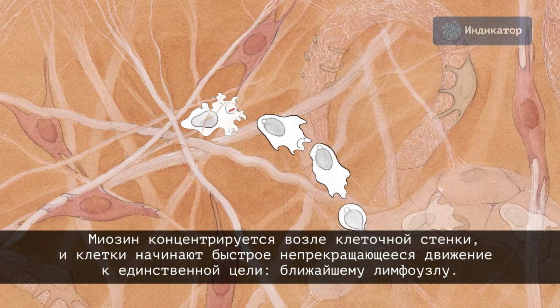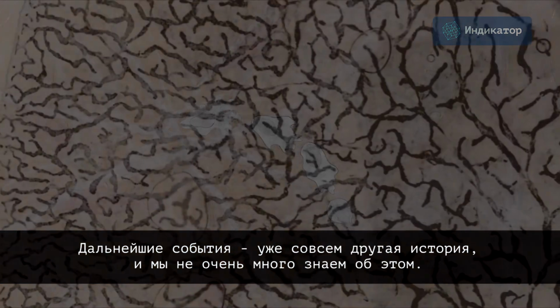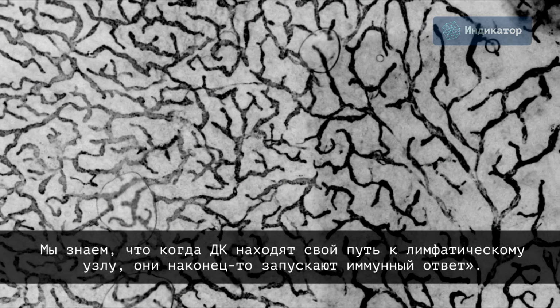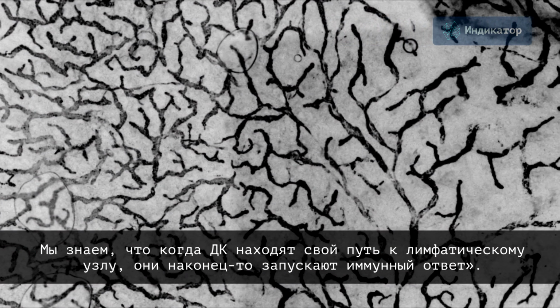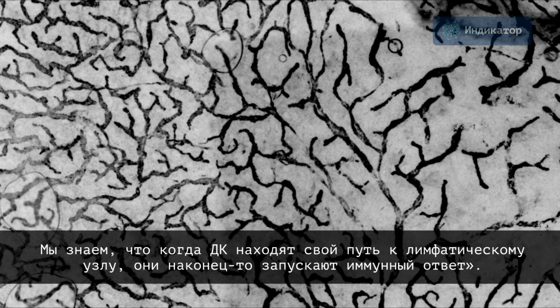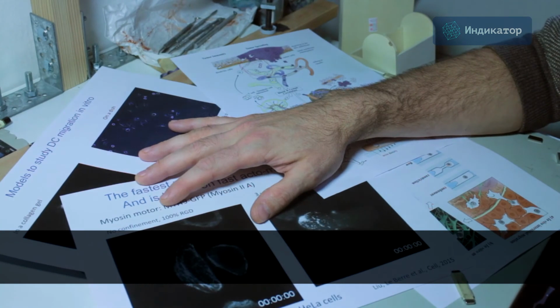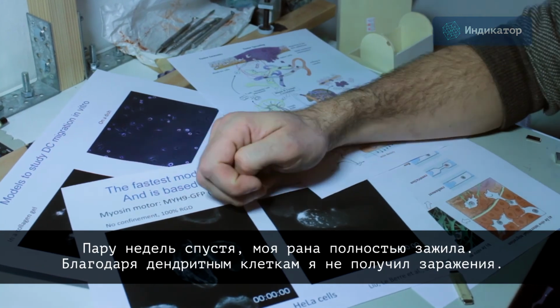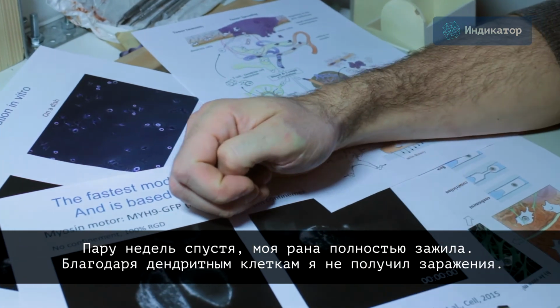What happens after is another story, and we do not know much about it. We know that dendritic cells find their way through the maze of peripheral lymphatic vessels and eventually reach the lymph node, where they finally activate the adaptive immune response. A few weeks later, my wound is completely gone. Thanks to DCs, I didn't get any infection.